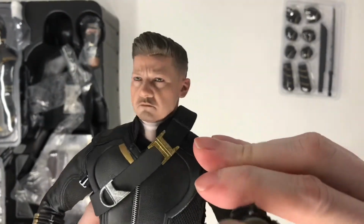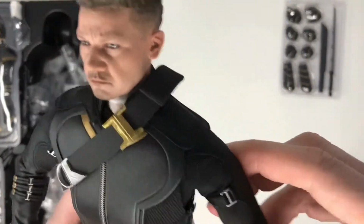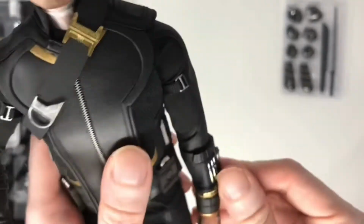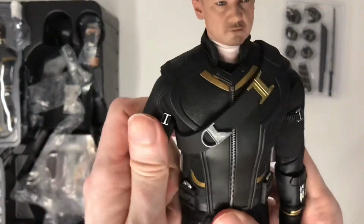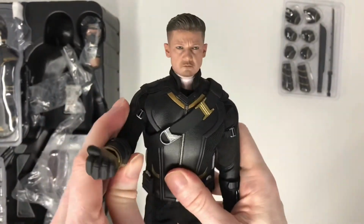Like I say, he comes with a bunch of accessories, multiple types of weapons really, but two main primary weapons, you could say. So to be able to pose him wielding both would be quite cool.